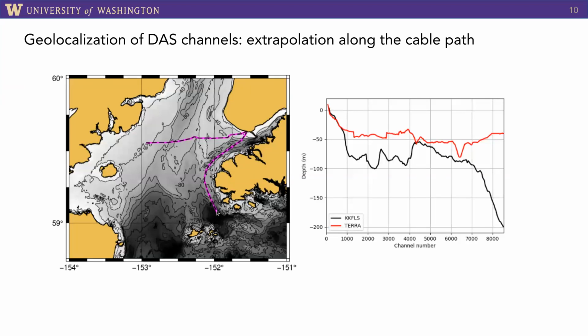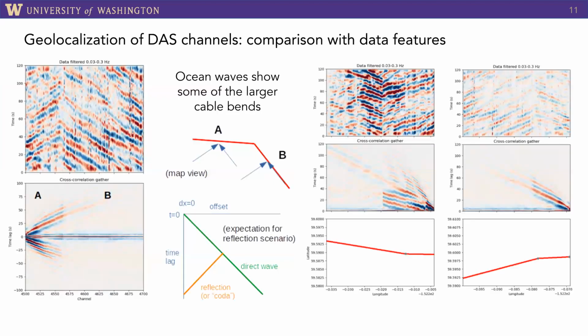And so maybe, if the SNR is good enough, we can actually see some interesting signals from the Pacific at the end of this cable, open ocean swell, maybe there will be whale calls. Still lots of work to do, obviously. So how good is this channel location? One thing we can immediately see are ocean waves.